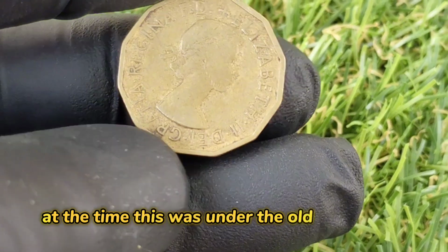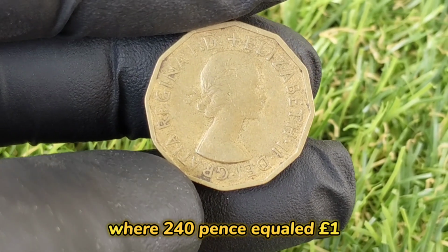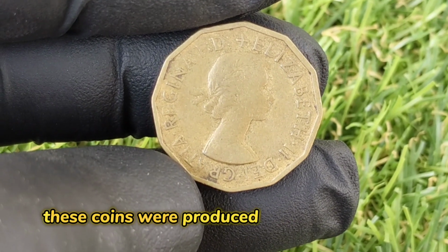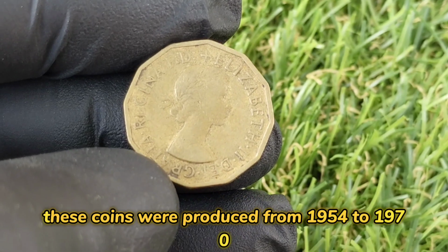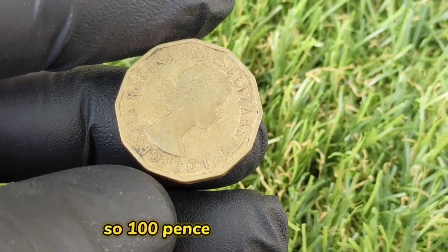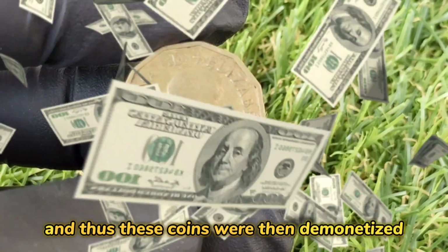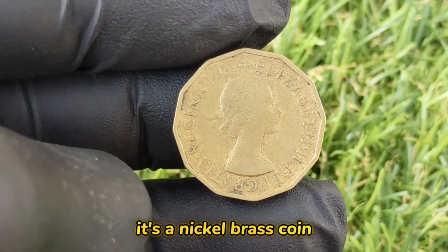This was under the old pre-decimal system, where 240 pence equaled 1 pound. These coins were produced from 1954 to 1970, at which point the pound was then decimalized, so 100 pence then equaled 1 pound, and thus these coins were demonetized. It's a nickel brass coin.